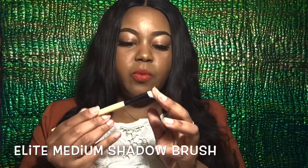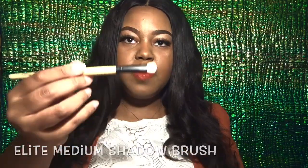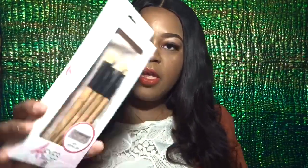I need scissors. First brush up is this Elite Medium Shadow Brush, and it does say Bamboo Collection, and that's just how it looks. The bristles on the brushes are really extremely soft, so I know that this will do very well for blending purposes, and it's no shedding or anything, which is a plus for any makeup brush. Also sent me this 4 Eyes brush set, and it also comes with a carrying case.